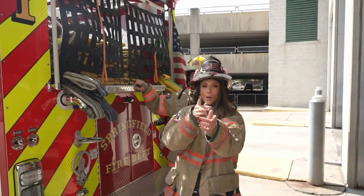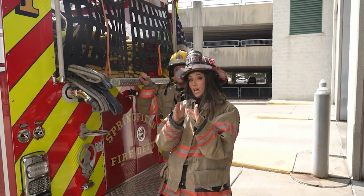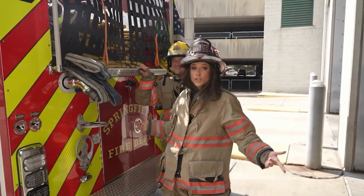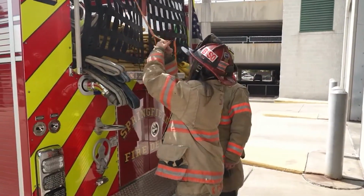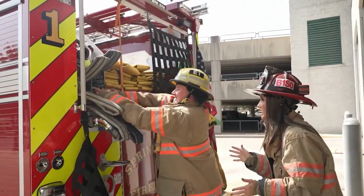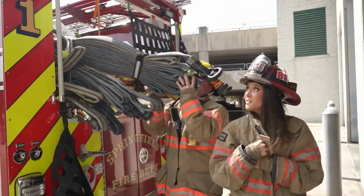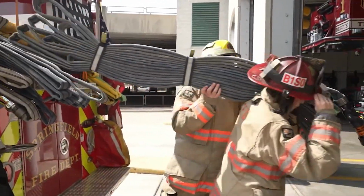Okay, we are back at the truck. We are going to be deploying a hose line, I think I said that right, to the firefighters listening, and I'm going to do it. I'm going to at least try to do it. Okay, we pull this orange thing. Come on, come on, come on. It's important, it's important. Let's go. On my shoulder. Turn towards me. Okay, yep, we're good.